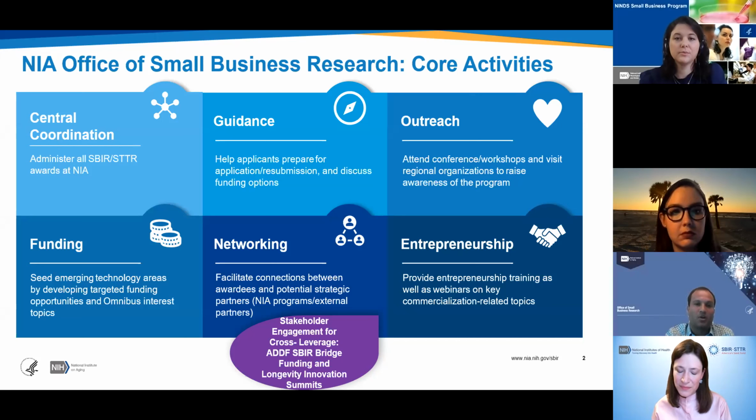The office administers all SBIR, STTR awards at NIA. We also help applicants prepare for applications, pre-submissions, and discuss any funding opportunities. We are heavily involved in outreach, so we will attend conferences, workshops, and visit organizations to raise awareness of the program. Because of the pandemic, it has mostly been virtual, but this probably is a blessing in disguise because you can virtually watch all of these outreach activities at the comfort of your home or your office. We also develop targeted funding opportunities and omnibus interest topics based on our conversation with various stakeholders.